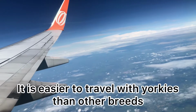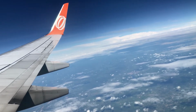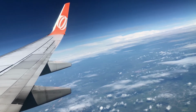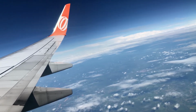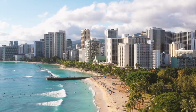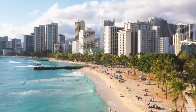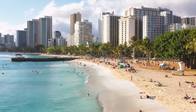It is easier to travel with Yorkies than other breeds. The Yorkshire Terrier usually fits within the weight restrictions that are placed on pets when you travel. That means you can stay in more hotels with them, fly with them without having them in the belly of the plane, or spend less on boarding fees because of their size. You'll need to pack less food for them as well, which means your expenses while traveling are less as well. Since these pups love human companionship, this advantage makes it easier to take your dog along on your next trip instead of leaving them at home to fend for themselves.